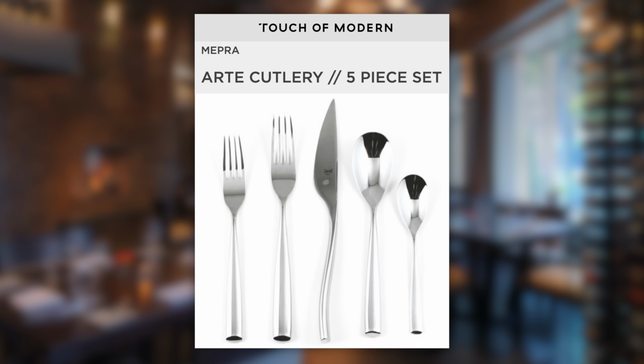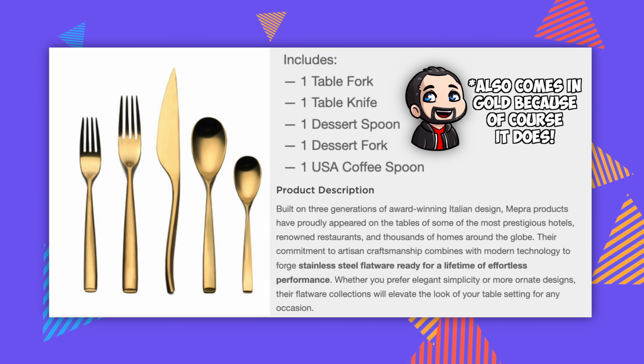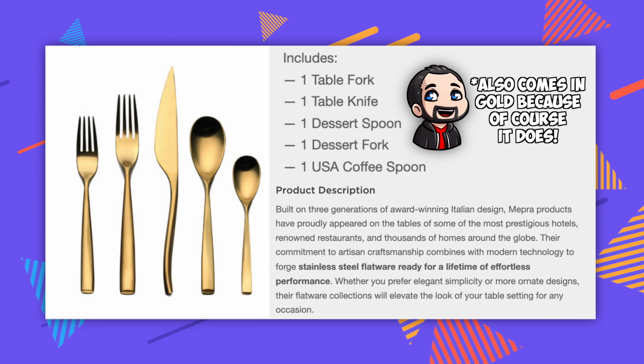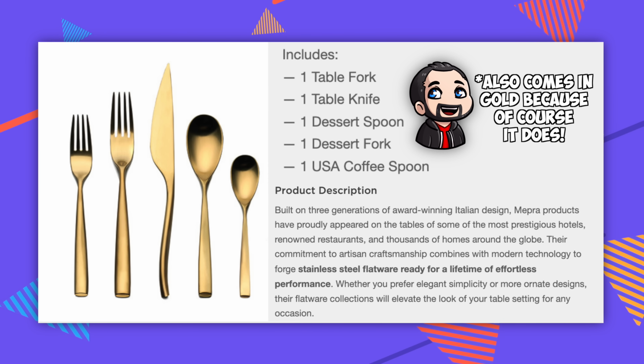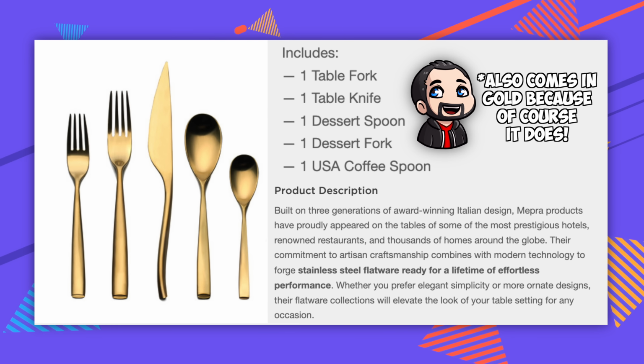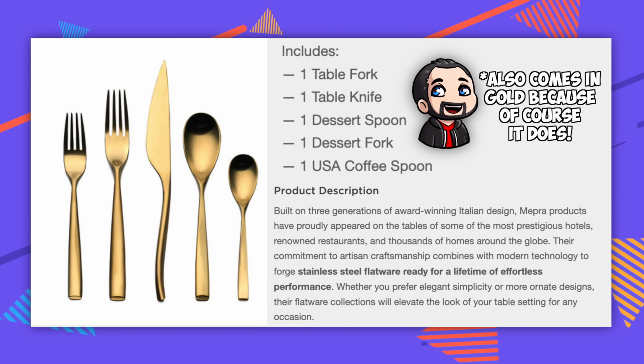Next, we have the Art Cutlery 5-piece set. Would you like a weird curvy knife to cut your steak as you eat the rich? This is a 5-piece set that has a regular fork, a big fork, which is too big for regular people to use, a weird curvy knife, a giant spoon, which is just silly, and a regular human-sized spoon, which is, again, the only size spoon you should use. We all just want to be the little spoon. Okay? Little spoon is better than big spoon in every scenario.